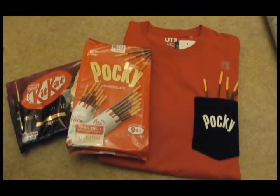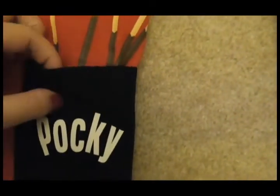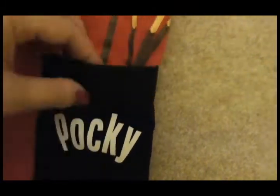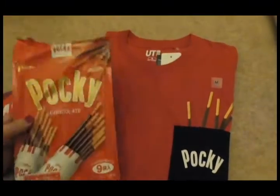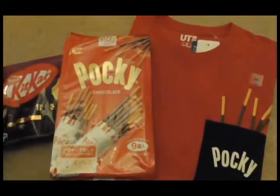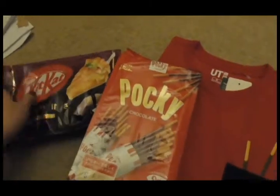These are for Sam's brother, this Pokey t-shirt, which says share happiness. This is cool. And of course Pokey and Kit Kat apple pie flavor.